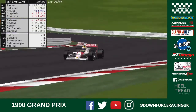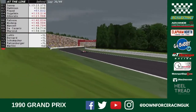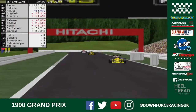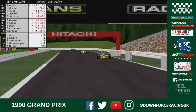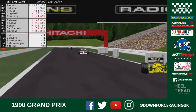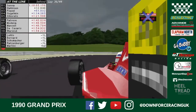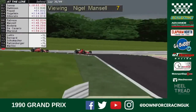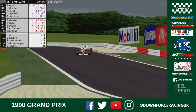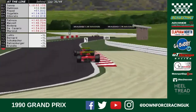So Ayrton Senna now just 13 seconds ahead of Mika Häkkinen. He's had a couple of moments of his own today. Don't forget that he tripped over Nigel Mansell's Ferrari when he was lapping him and ended up damaging the front wing. He was so lucky that he was able to get into the pits at that point. Here's Mansell getting his move on Modena. And the Ferraris switch positions. I don't know how much of that is tactical and how much of that is racing. But Mansell moves up past Stefano Modena in the two Ferraris.